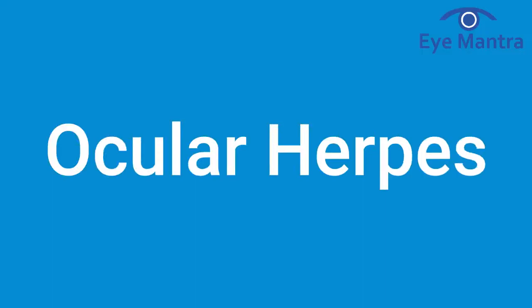Ocular herpes. Transmitted through close contact with the infected person. In a few rare cases, ocular herpes can affect deep layers of an infected person's eye and his or her vision. The infection might be transferred to the eye by touching an active lesion, a cold sore or a blister, and then touching your eye. One of the symptoms is redness in the eye.